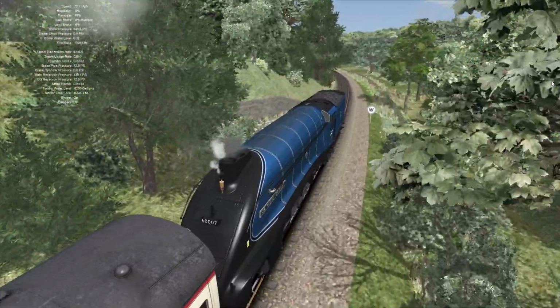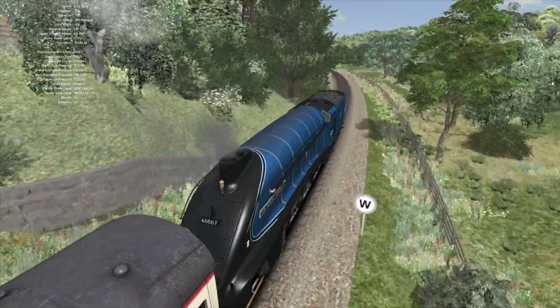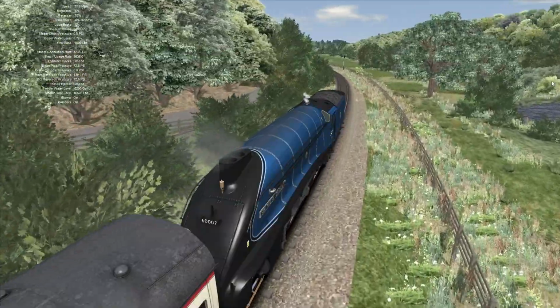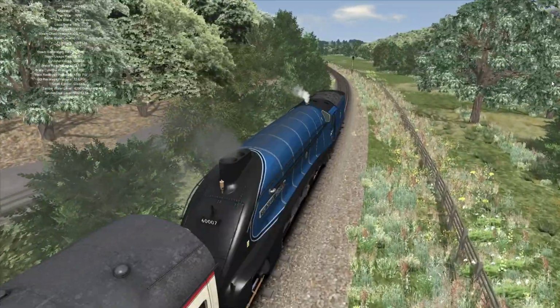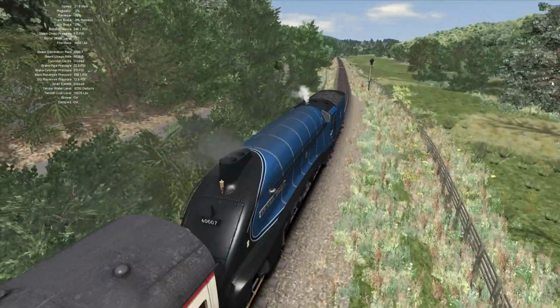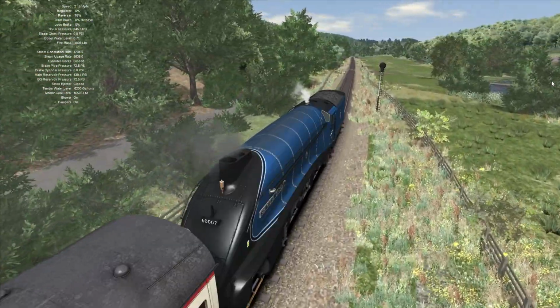And that's what they've been doing with the Norfolk Moors recently, is they've actually been implementing some new sound effects to the route. So it'll be interesting to see what new sounds they've actually added to it.